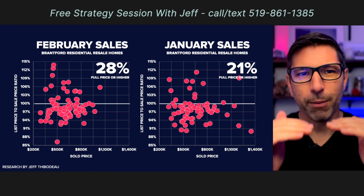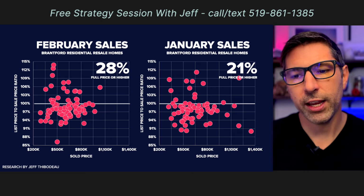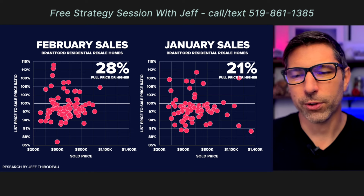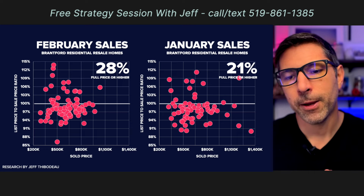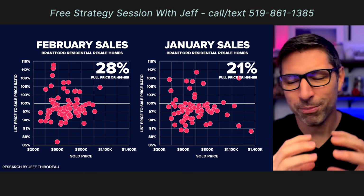The other thing that's a little more subtle to see, but below the line, you can see that the red dots have kind of pushed up a little bit. So we were seeing more people negotiate more off the asking price. And that does again represent those stale or older listings. Buyers were out deal hunting, negotiating good deals, where in February we saw less of that. You can see that there's less red dots in the bottom of the chart.